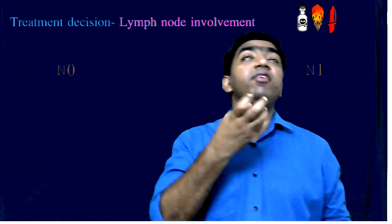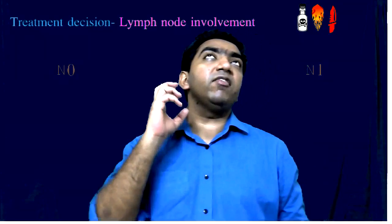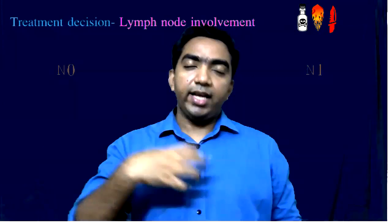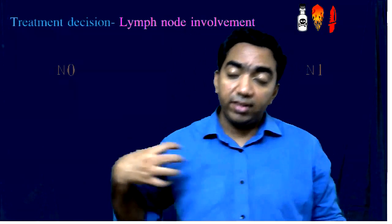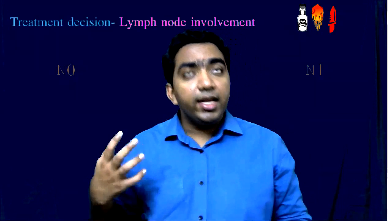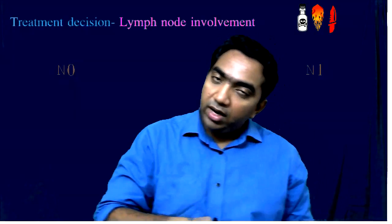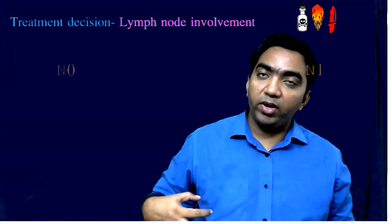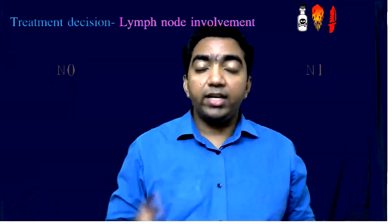But if the lymph node involvement is cervical lymph node involvement, it is N1. If there is cervical lymph node involvement, it is N1. In case of thoracic lymph node involvement, if there is a mediastinal lymph node involvement, it is again N1. If it is a lower esophageal tumor, and if there is an involvement of a lymph node in the abdomen, it is an N1.